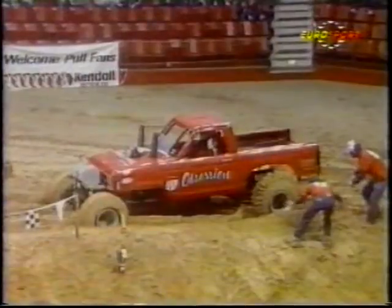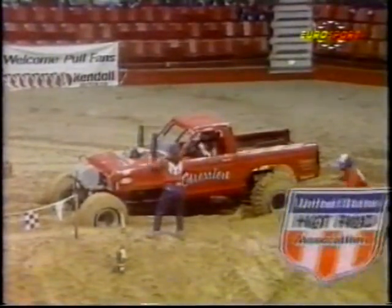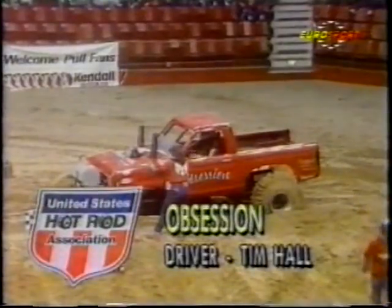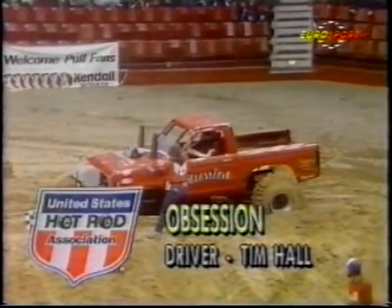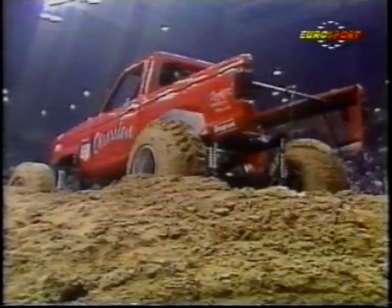Tim Hall from Champaign, Illinois, with a brand new piece of equipment, the Hall Brothers' gorgeous new Obsession Ford Ranger. This altered wheelbase Ford-powered machine made its maiden voyage in the preliminary round. And indeed, Shelley, these guys may be ones to watch. They spared no expense in building this fuel-injected Ford-powered Bronco.